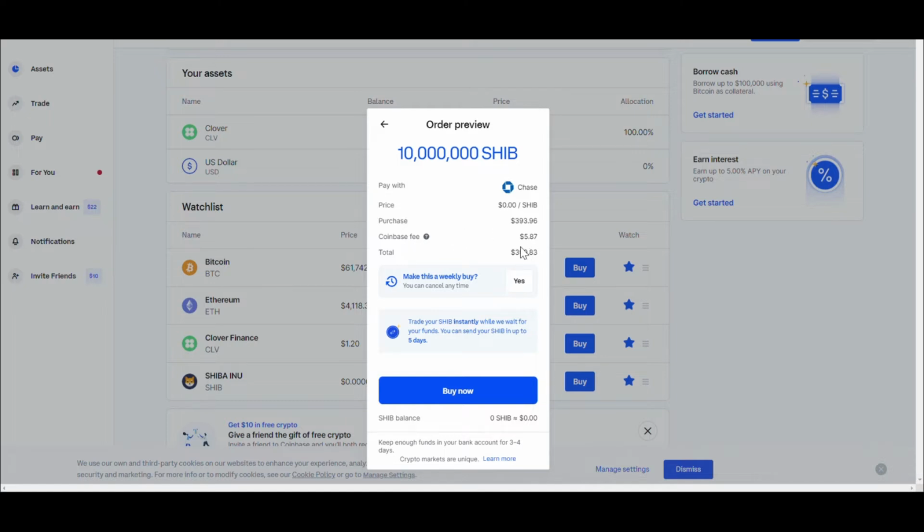So if you want to get 10 million SHIB tokens, you need around $400. But look at that Coinbase fee, it's $5.87. Most of the time, whenever I see people posting that they're trying to buy 10 million or 20 million or whatever SHIB tokens, and they always say they're buying in Coinbase, I'm always like, oh no, why are you buying it in Coinbase? You're doing it wrong.